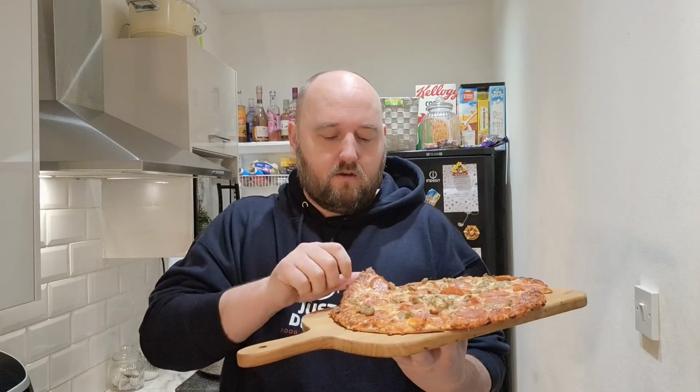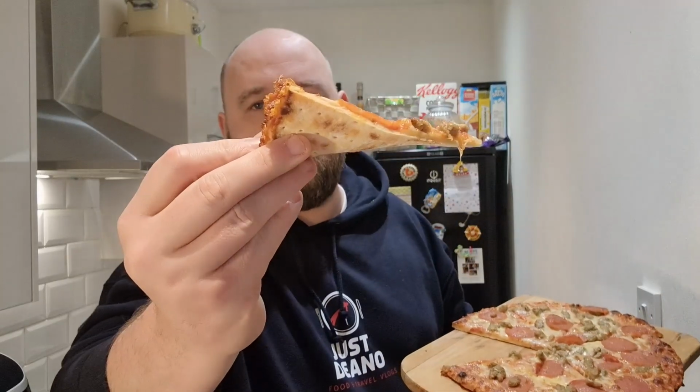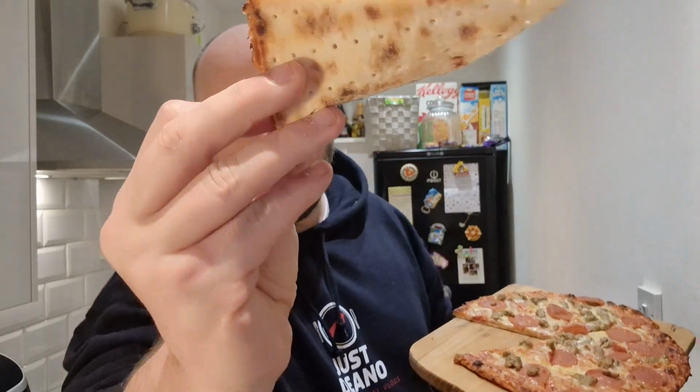So it is all important taste time. It smells unbelievable. Sausage and pepperoni. Banging flavours there for a pizza. Nice and thin. Look at that. No flop, as Dave Portnoy would say.